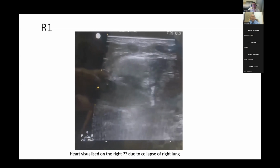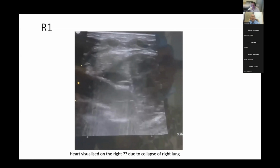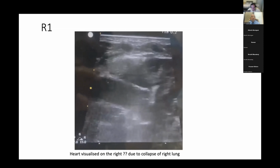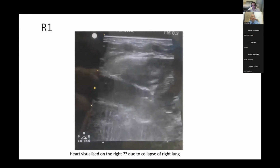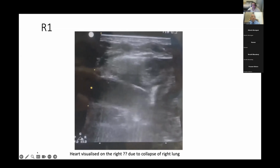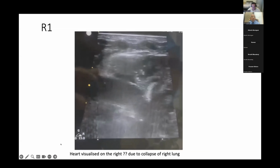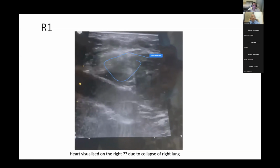probably try to go more laterally, probably an R3, just to see the upper part of the right lung. That would probably be the best approach, because here we have a lot of heart, so I can't interpret the lung as I would like to. I think there's a little bit of thymus in the upper part of the right lung. Yeah, that's thymus. And you're right.